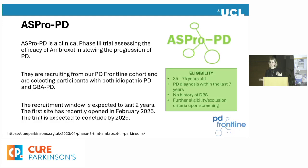What happens then is we send the information to the NHS trial sites and they themselves will get in touch with their participant. They will then potentially be brought in for screening, and it is after screening at the site that people are either recruited to the trial or found to not be eligible under the further eligibility criteria. So PD Frontline's involvement is that we will contact you directly if you have fulfilled all of the preliminary eligibility criteria and you've been successfully sequenced and told of your genetic status by us in both the GBA1 and LRRK2 genes.